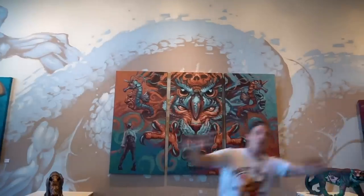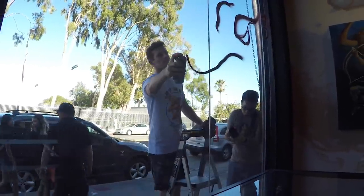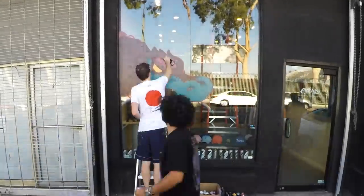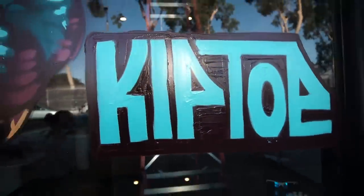Boom, we made it. We hung up the last triptych. I'm about to paint this window now. So pretty pumped about this show. It starts at 8. It's like 5:30 right now. Crunch time, little behind, but we're gonna make it happen and it's gonna be great. Let's do it. Kiptoe, Animal Instincts, let's go.